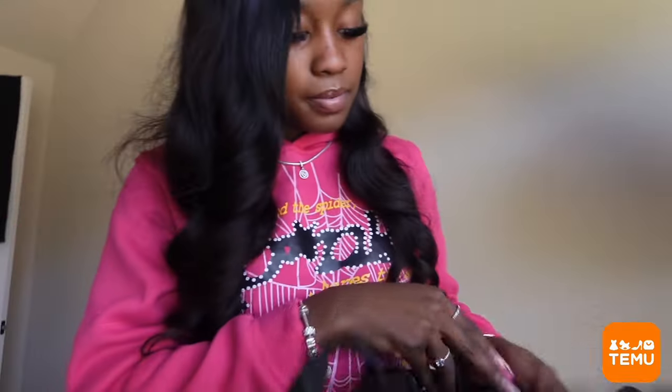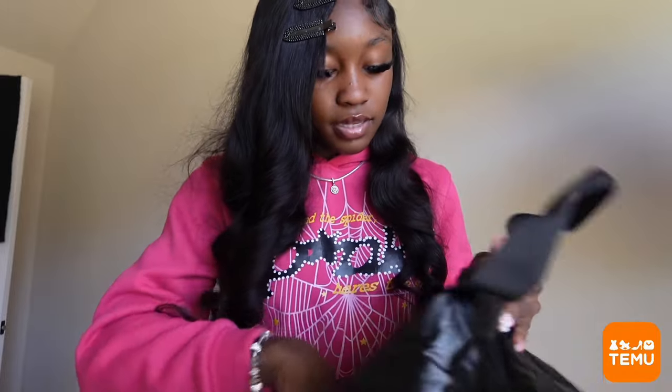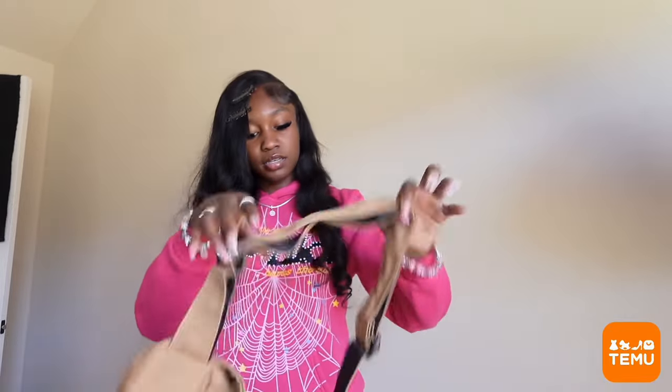I think you got a zipper right here. Yep, got a zipper right here on the side. That's this bag. This bag was $10.99, baby. $10.99, baby. $10.99. Let me stop. This bag kind of give me vintage vibes.